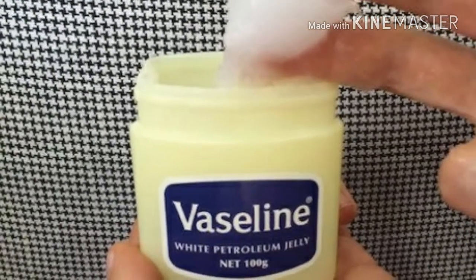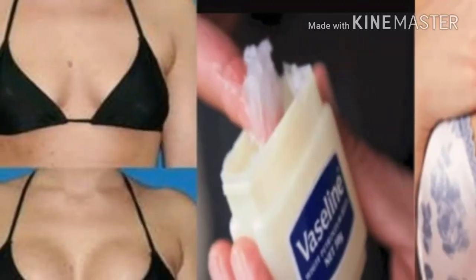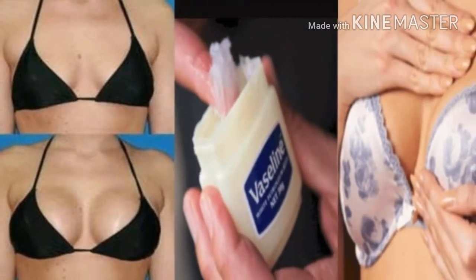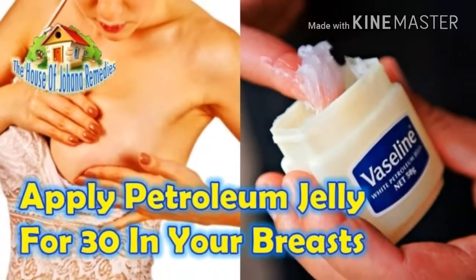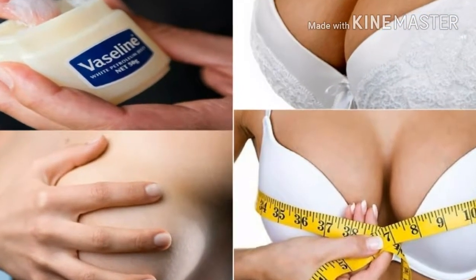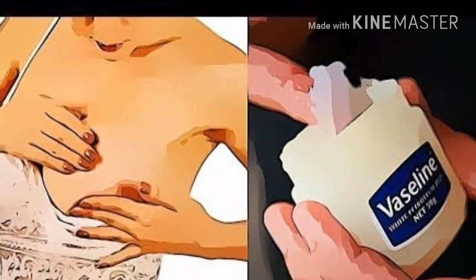You only have to put some toothpaste on the nipples and rub the Vaseline on your breasts. Do this amazing technique every night until you get desired results. You will be surprised by the results. The method is very simple and easy. All you have to do is rub Vaseline all over your breast, and then put toothpaste on your nipple. You should repeat this method every night until you get the desired results, and believe me, you will be amazed.